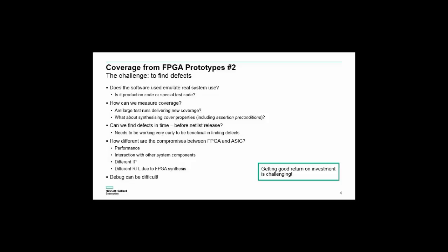So we need the FPGA prototype. The big challenge there is getting it working early enough to be beneficial in finding defects. And then there are compromises. Performance: one of the reasons for maybe doing an FPGA prototype is to interact with existing system components, and performance is clearly going to be an issue there. Different IP: in your ASIC, you might be using a particular vendor's interface IP, perhaps, and it might be different in your FPGA.